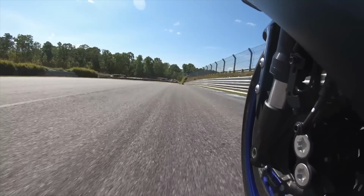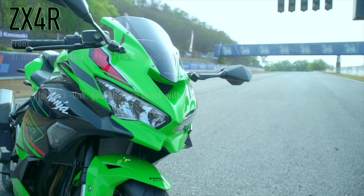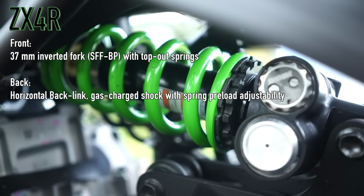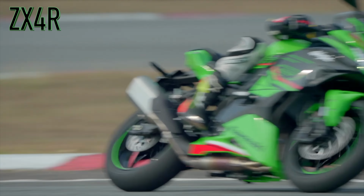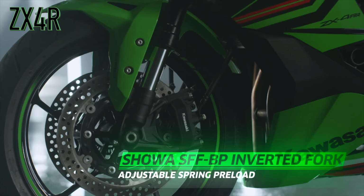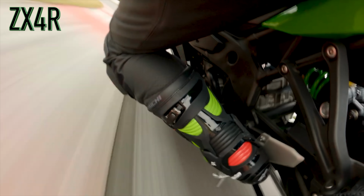As mentioned, there are three variants of the Kawasaki, and the main difference between them is the suspension setup and adjustability that comes along with it. On the base ZX4R, at the front you are equipped with 37mm inverted forks with top-out springs, while at the rear is a horizontal backlink gas-charged shock with spring preload adjustability. If you decide to upgrade to the SE, you will get upgraded front Showa suspension, while the range-topping ZX4R has got upgraded front and rear Showa suspension, where you'll have adjustable preload, compression, and rebound damping.